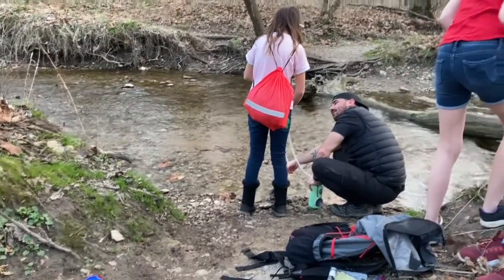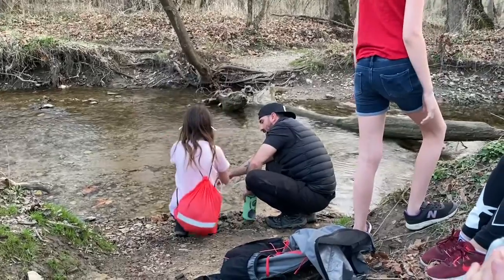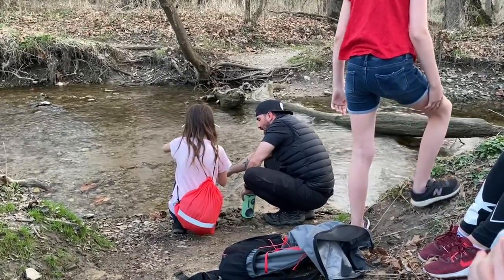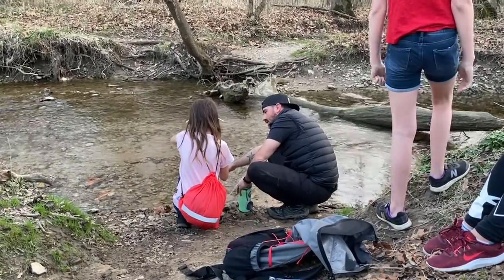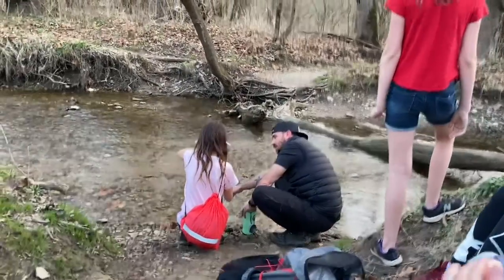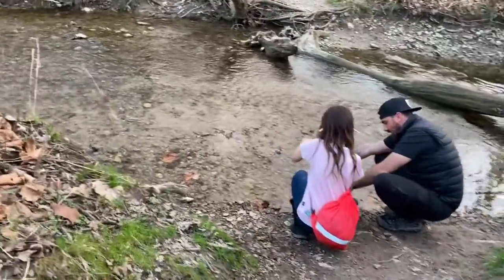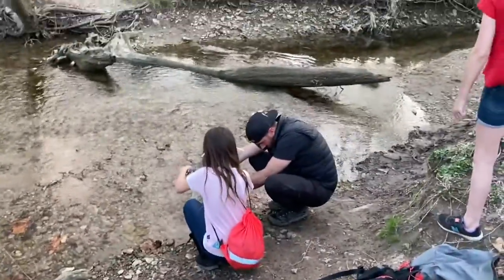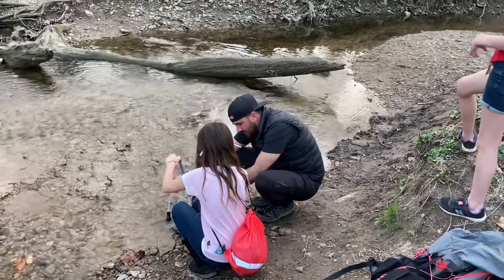What you want to do is you can squat down, and then you can either put it on your knee or put it on the rock. If you go darker, you go deeper. Now what you're doing is you're priming it, and now the water's starting to flow. You go darker, you go deeper. And you are already about 2 ounces, 3 ounces, 4 ounces.